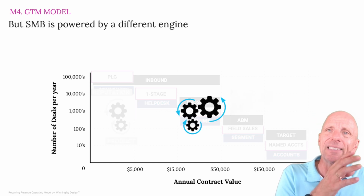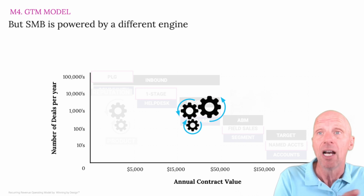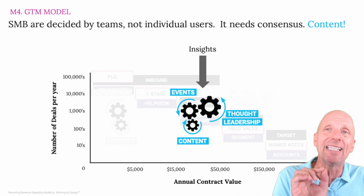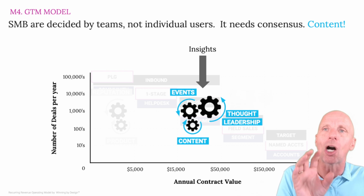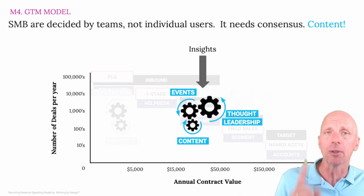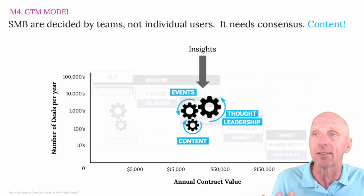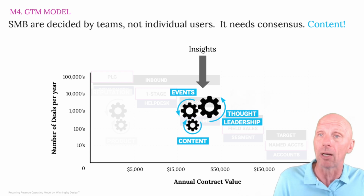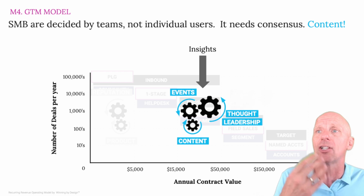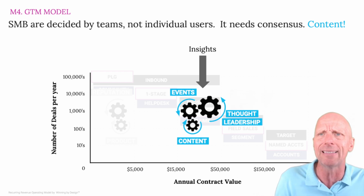If we now look at the SMB engine, what sits in the mid-market, it's a very different engine. Product still needs to be great, but often that is built on insights, and insights that are delivered through content. Why? Because you no longer are convincing one person, you need to convince several individual users. It needs consensus. And to make sure that we get consensus, I need to start educating. And for education, I use content because it's a way of relaying my insights.